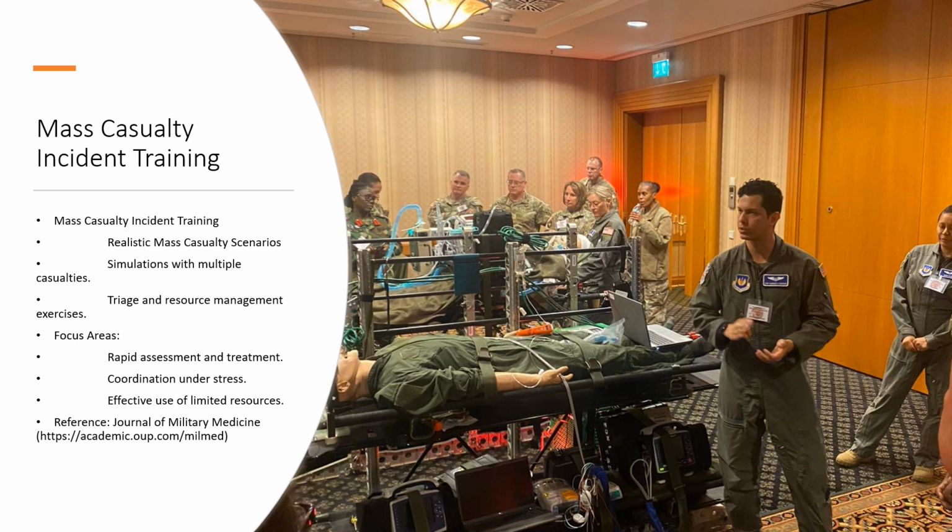Mass casualty incident training. A part of being in the military is mass casualty incident training. You need to have really realistic scenarios. So you need maybe some simulated patients or some standard patients to play those things, right? So simulations with multiple casualties, and then triage and resource management exercises. So a lot of people really play into the simulation where they say, yep, you were able to put on a tourniquet or pack that wound, or do dressing changes.